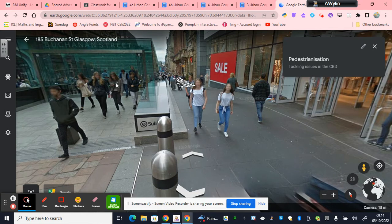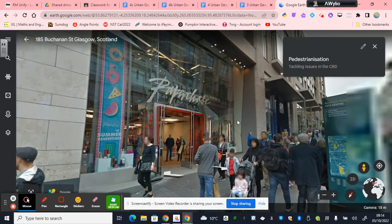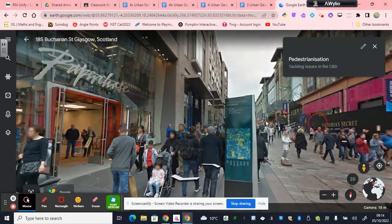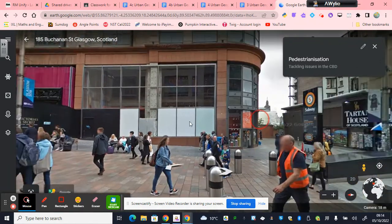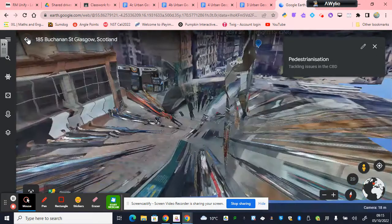Now, what problem does that solve? Well, because it's so easy to get to the city centre now using the tube, and when you get off at Buchanan Street tube station, you are arriving right in the middle of the main shopping street, you're more likely to use the tube than you are to use your own car to get into the city centre. So it promotes public transport, and it therefore means less people are likely to want to use their cars. And of course, cars are what creates a lot of traffic congestion in the city centre. So that's our second solution.